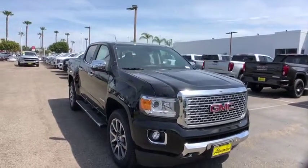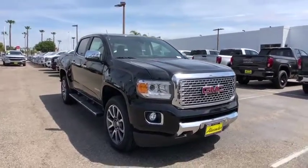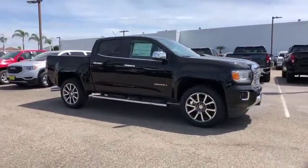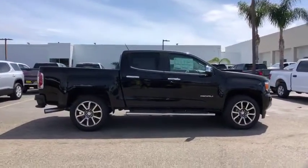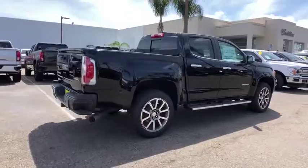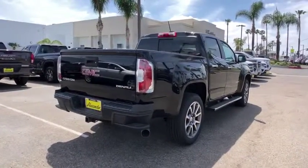2019 GMC Canyon. With one of the most powerful standard four-cylinder engines in the class, the Canyon lets you enjoy 18 city, 25 highway EPA estimated MPG, and is engineered to absorb the bumps, handle the curves, supply superb traction, and provide seating for five. This vehicle has less than 100 miles. Here are some of this vehicle's great options.